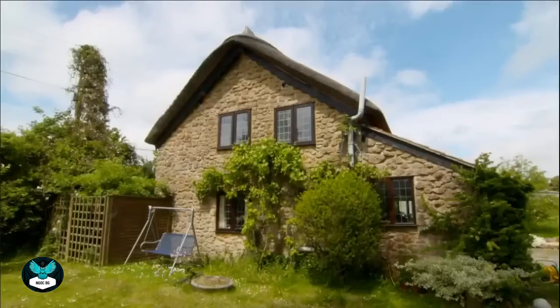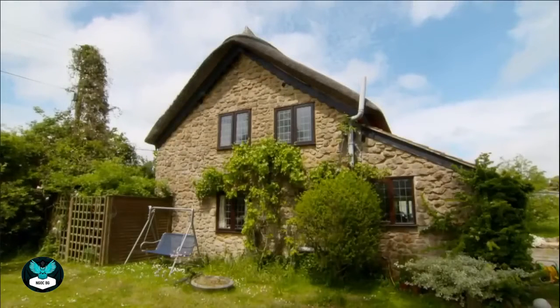Not on the budget. Well, let's talk about the price of this very pretty 1760 cottage. Go on, Mary. You go first. Make an offer. I'm going to say 340. 340. Gabriel? I'd go lower, 320. Driving a bargain. Excellent.